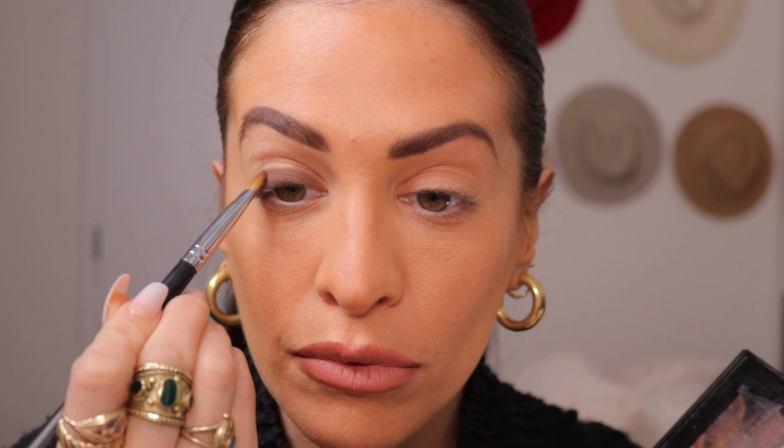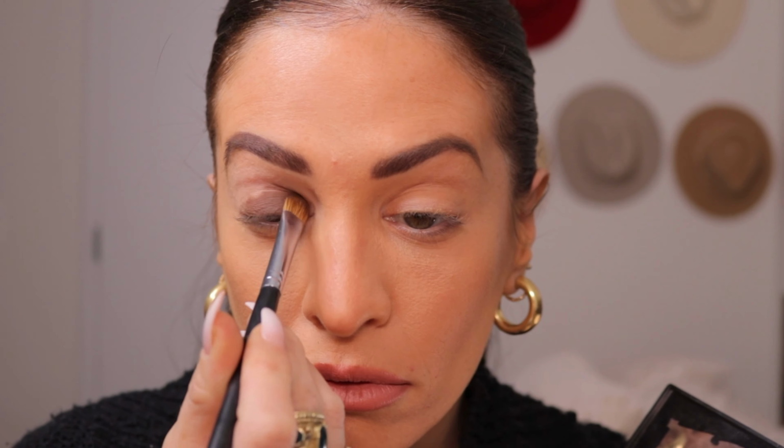So for today's palette, I'm going to be using the Kat Von D Shade and Light Contour Eye. This has every single brown, light, black shade that you can possibly want because I'm just going to be doing a simple matte smoky eye. So the first thing that I'm going to be doing on my right side, the bad side, I'm going to start with a dark brown shadow. And I'm going to apply this really heavily on my lid.